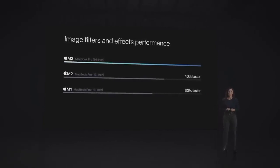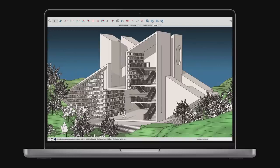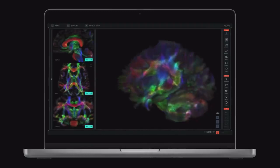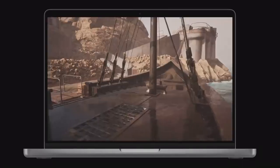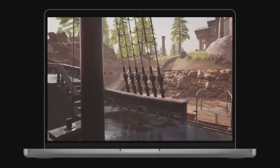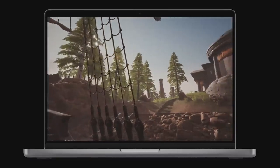So it's great for working with demanding content across a variety of workflows, such as making intricate 3D models in SketchUp faster than before, or viewing and interacting with large medical images in surgical AR with stunning detail on the XDR display. And hardware-accelerated ray tracing enables gameplay with incredibly realistic lighting, shadows, and reflections in games like Myst.